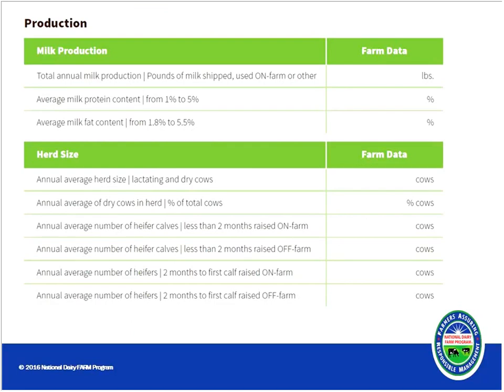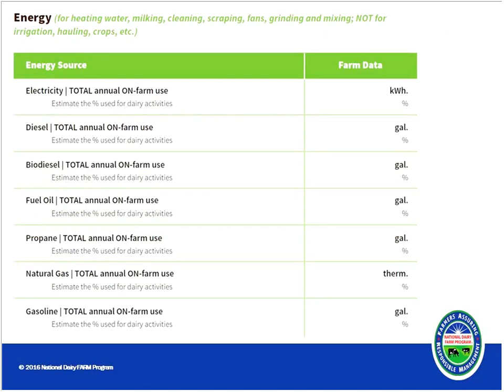So what does the assessment look like? As Juan mentioned, we're looking at fat and protein corrected milk. So if you have a bunch of Jersey cows or a bunch of Holstein cows, how are we going to look at their milk production in a way that is normalized? That fat and protein corrected milk number is in the background of this, and it's calculated by inputting your annual milk production, your protein content and fat content. That way we can compare farms with different components in their milk. Average size and age of cows, energy, how much fuel you're using, so on and so forth.